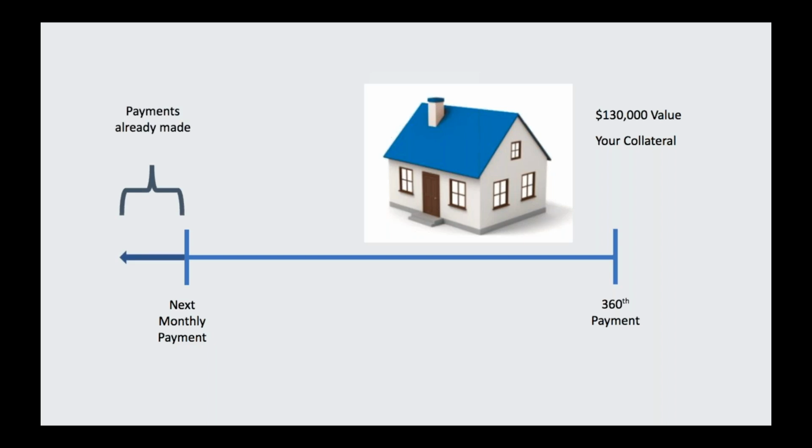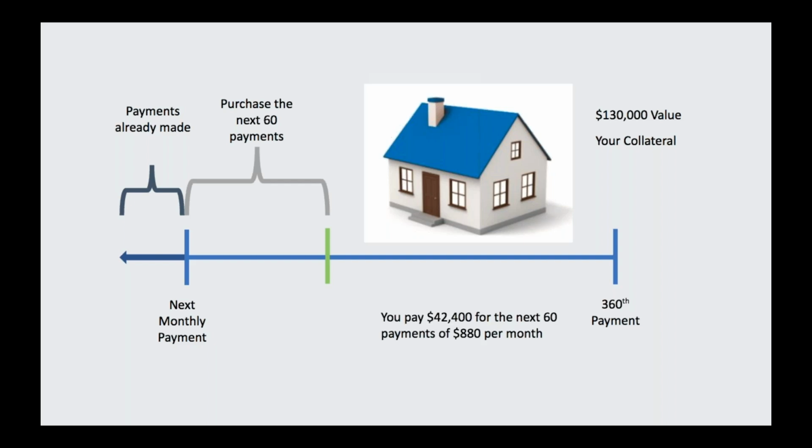In this particular case study, a portion of the payments were already made. The value of the house is $130,000. It was a 30-year mortgage, so there are 360 payments. You might say, okay, I'm going to purchase the next 60 payments, so that's 5 years' worth of payments. You pay $42,000 for the next 60 payments of $880 a month. You're getting a 9% annualized return, and it's backed by property that's worth 3 times what you paid for it. So when you talk about secure real estate, or secured by real estate, this is a great play.